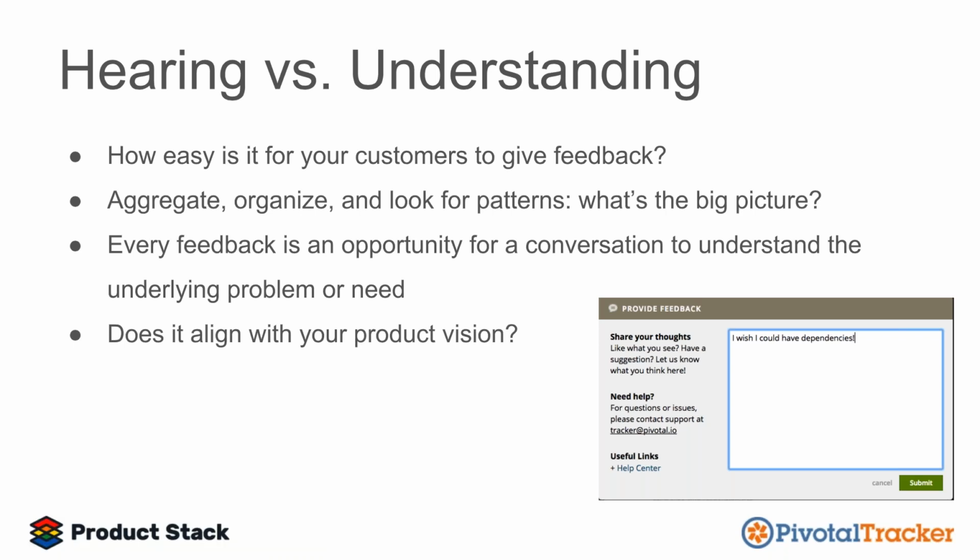Sometimes the features that they're asking for can distract from the underlying reason. And it could be that three different kinds of feature requests that you're hearing actually have the same underlying problem, which obviously gives you an opportunity to solve it one way, right? And not turn your product into something very cluttered because you've implemented every single feature request that every customer has ever asked for.